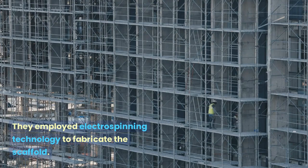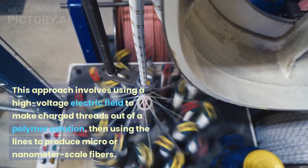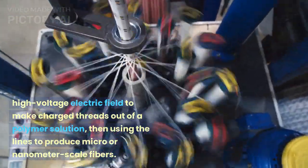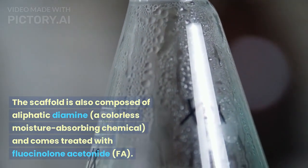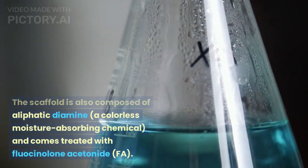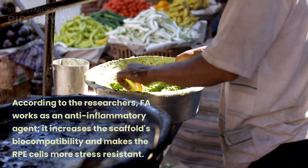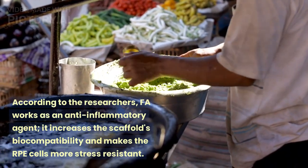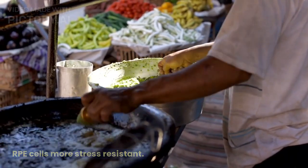They employed electrospinning technology to fabricate the scaffold. This approach involves using a high-voltage electric field to make charged threads out of a polymer solution, then using the lines to produce micro or nanometer-scale fibers. The scaffold is also composed of aliphatic diamine, a colorless moisture-absorbing chemical, and comes treated with fluocinolone acetonide, FA. According to the researchers, FA works as an anti-inflammatory agent. It increases the scaffold's biocompatibility and makes the RPE cells more stress-resistant.